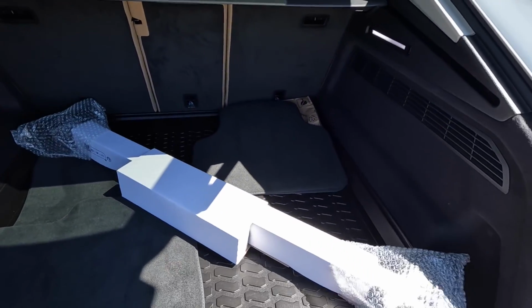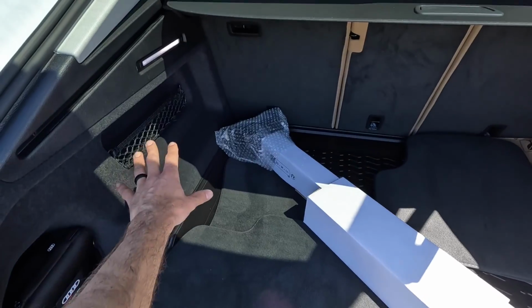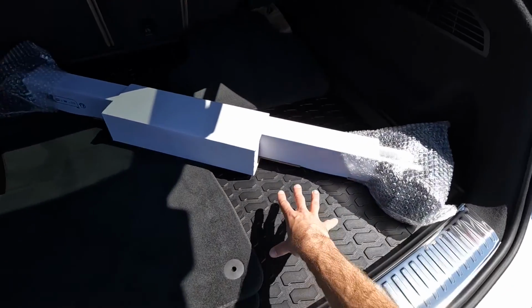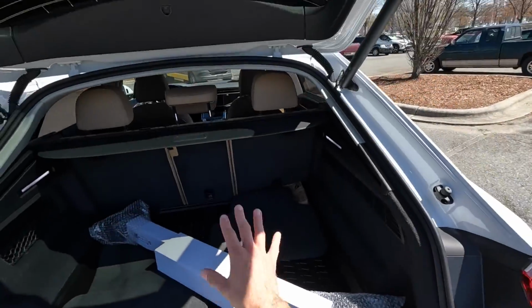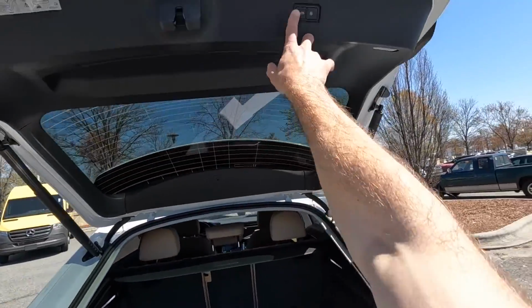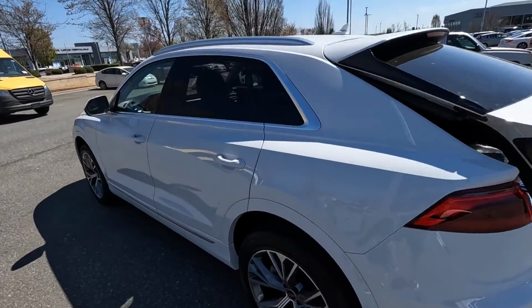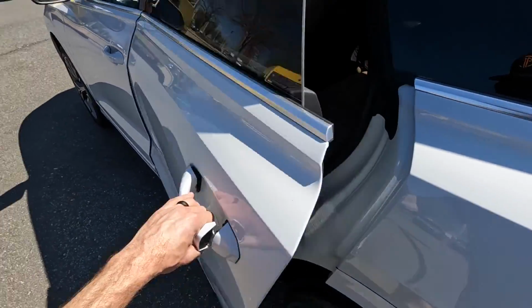Now, there's a good bit of space back here. There's also some storage on the driver's side. There's cargo lights, there's the cover there. This does have a spare tire underneath the floor, and then you can fold down those back seats if you need a little bit more storage. Now, you can also lock and unlock this with the door handles in the back, which makes it a lot more convenient.